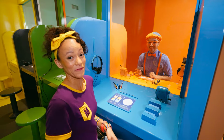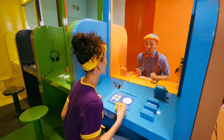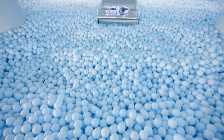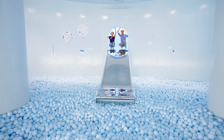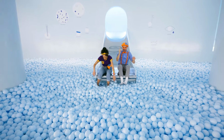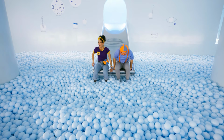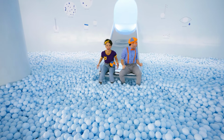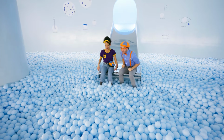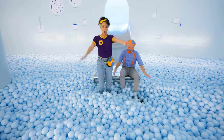Aw, this was such a fun game. I wonder what else is here. Ooh, let's go find out. All right, come on. 1, 2, 3. Whoa! Oh! Whoa. Wow, this is a giant blue ball pit. Yeah, it's so big. I know. Whoa, let's play in it. Whoa. Whoa!